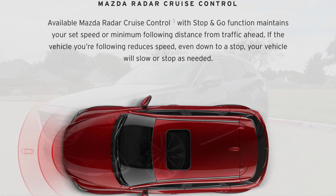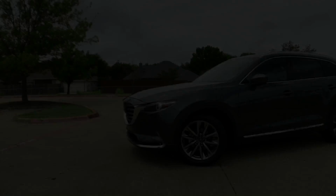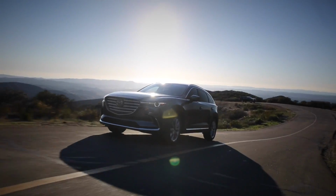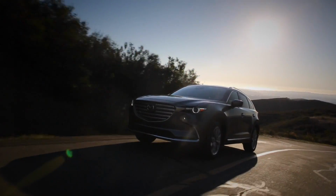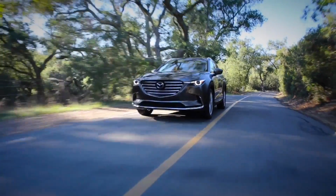And then like I said, available on the Touring and standard on the Grand Touring are the front and rear parking sonars. And then one more thing that is new for 2019 out here is a retuned suspension. It's actually supposed to be smoother, quieter, more natural feeling, and they put more sound suppression in for thicker headliners and floor mats.